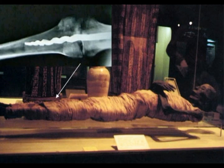The ancient Egyptians believed in a natural resurrection after death, in which the body was a vehicle for the soul in the afterlife, so they took care of the dead man in such detail.